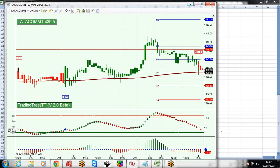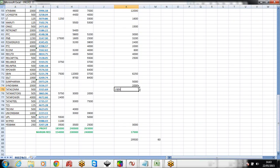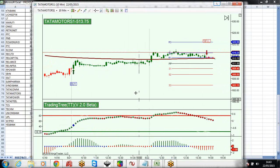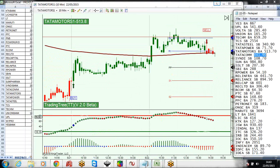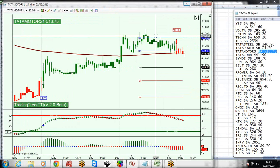So Tata Com, we had a buy above 442. Double four two is a buy, so it made 445, so around 3 rupees on this Tata Com. That will be around 1500. Tata Motors, we had a buy in the morning. Comfortably we made it, so roughly around 1500 rupees on Tata Motors.